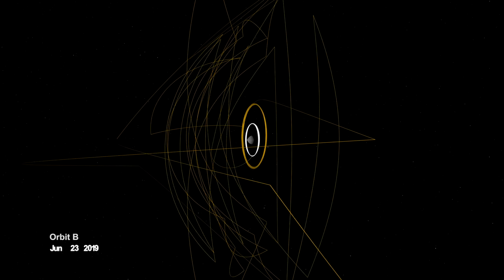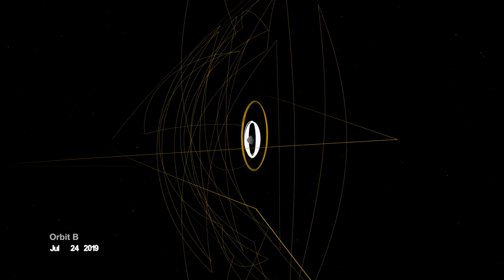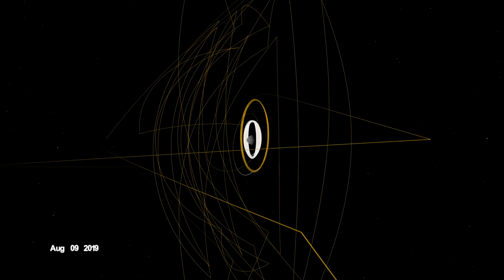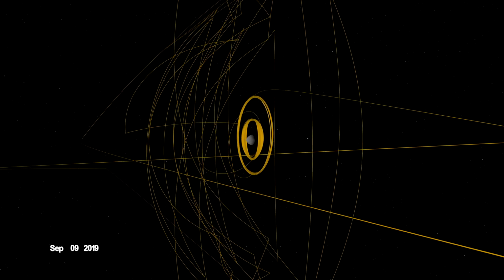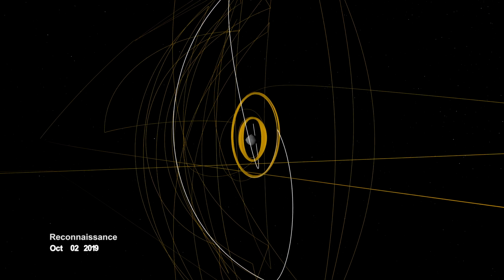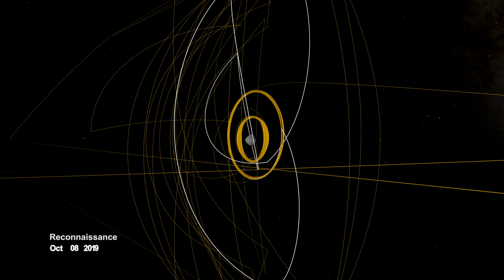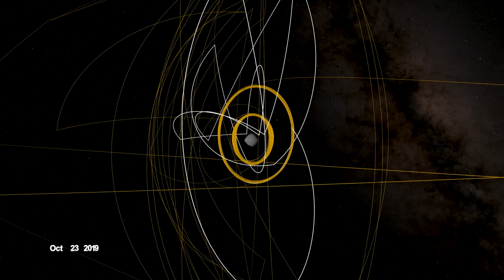On June 12th, the spacecraft entered a new orbit at an altitude of just 680 meters, setting another record and establishing a home orbit for the remainder of the mission. In September, it began reconnaissance on 4 candidate sample collection sites, potential locations on Bennu to touch down and collect a sample later in the mission.